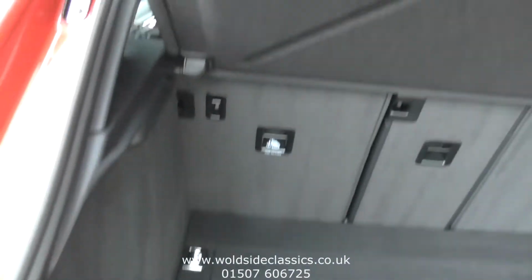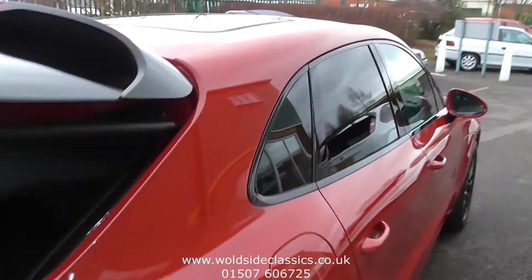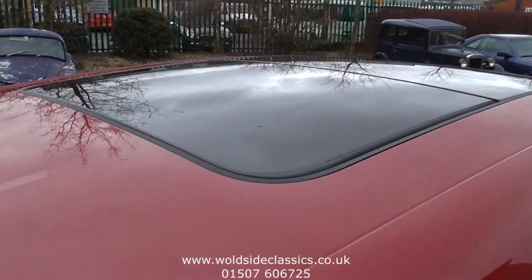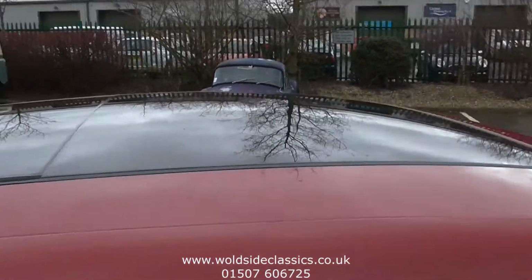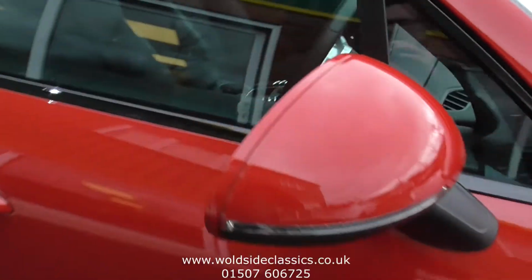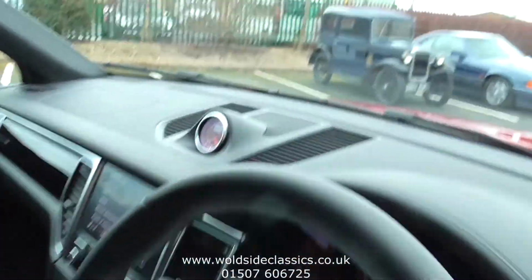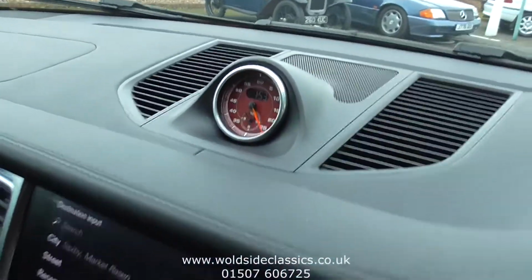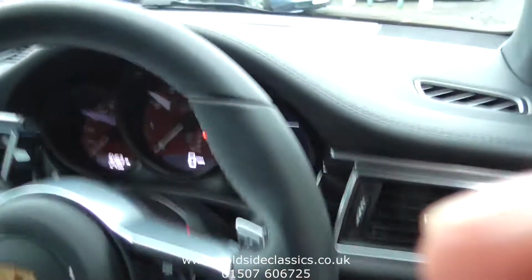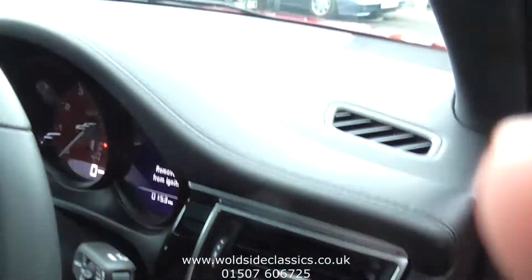Inside the back there you'll see it's immaculate. Power tailgate obviously. Most importantly, two main options on this car. It's got the panoramic glass roof and also it's got the sports chrono there. You see there the mileage 6,463.